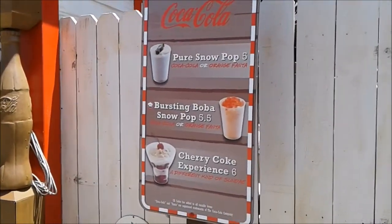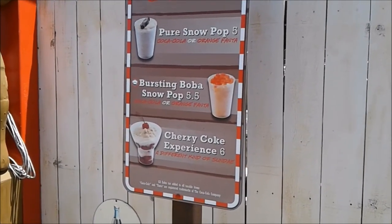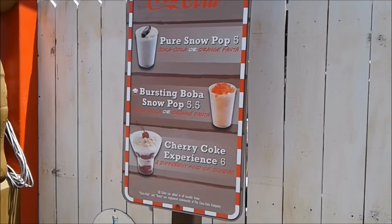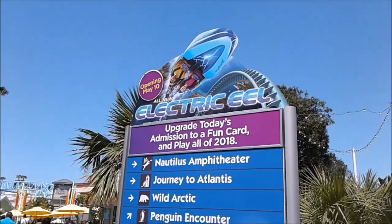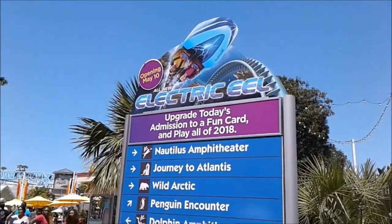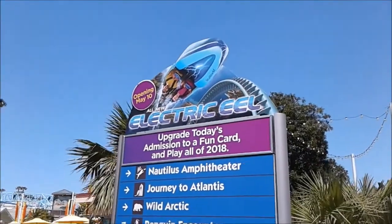But for food and wine, they have these items: Boba Snow Pop, Cherry Coke Experience, and a Snow Pop. I'm not sure where I saw it, but I remember hearing May 12th was the opening day. Now it says May 10th for Electric Eel. That is very soon.